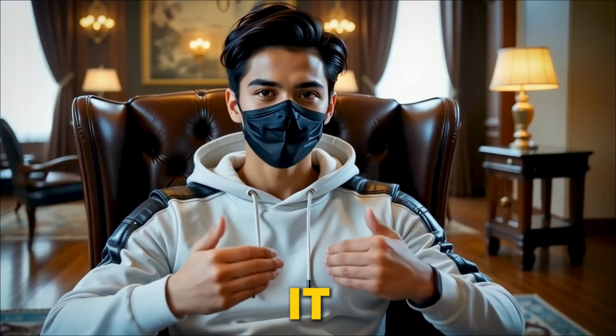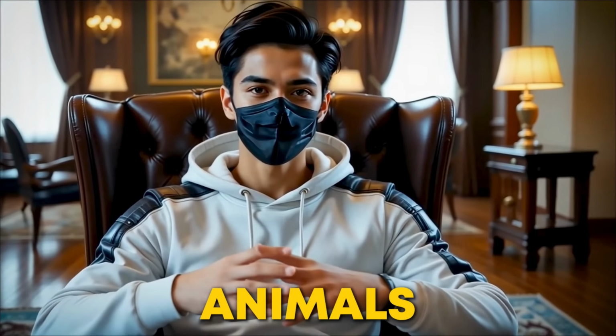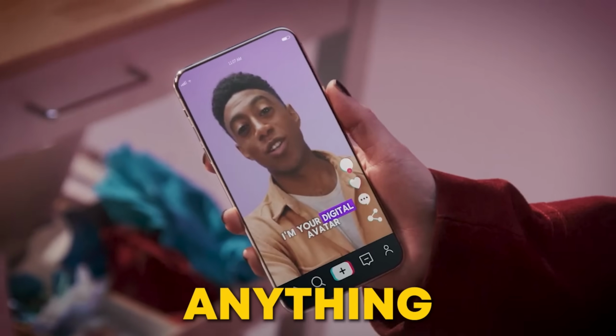And the best part? It doesn't stop with just photos. You can take this even further, animate cartoons, animals, or even inanimate objects. The possibilities are endless, giving you all kinds of creative freedom to bring anything to life.